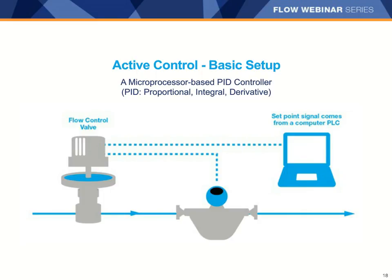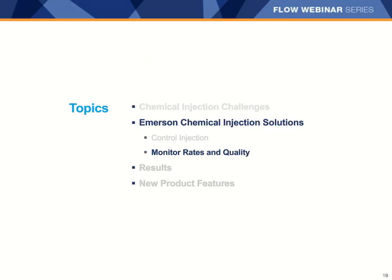Thanks a lot, Anthony. So, like before, the first thing I'd like to do is start off with a poll question. I'm curious to know, how do you typically measure and verify your chemical injection today? And as you see, you have some options here: pump strokes, a turbine or a PD meter, tote tank volumes, a Coriolis meter, or you're just not quite sure and you just trust your chemical provider.